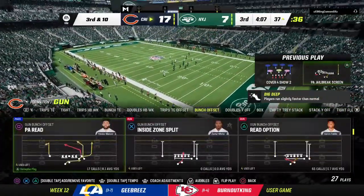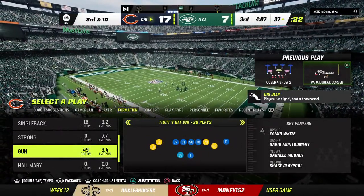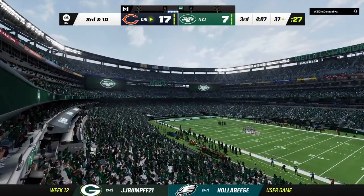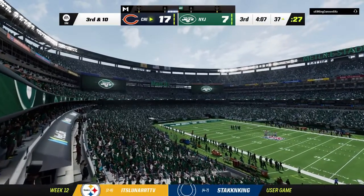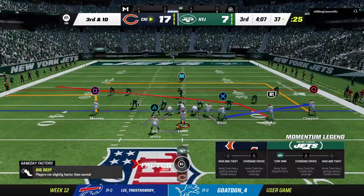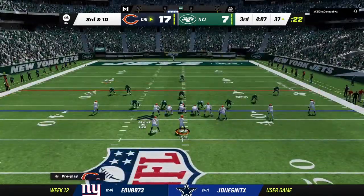This drive, which was going so smoothly, all of a sudden it's a little bit of a roadblock here with 2 straight incompletions. Yeah, apparently this defense has had enough. Apparently they're saying, no more. We're making a stand right here, right now. But it is 3rd and 10. They've got to get after him one more time. This offense was on the move. Now 2 straight incompletions have them looking at 3rd and 10.